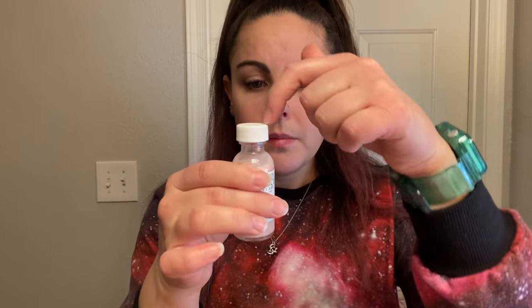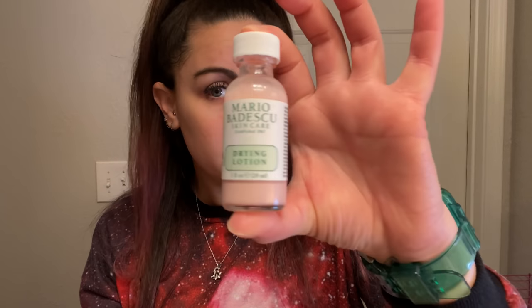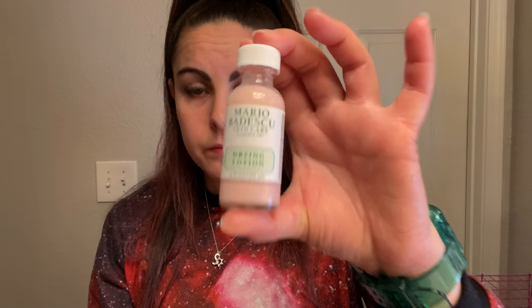I don't use this every day, but if I have a blemish, a pimple, whatever, I will use this Mario Badescu Drying Lotion. All you do is take a Q-tip and dip it into the solution and put it directly on that pimple to dry it out. You do not put this all over your face, it's only a spot treatment. It helps to dry out the pimple.